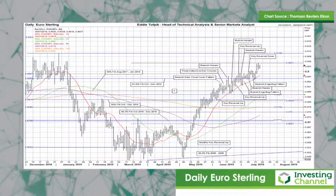We're also still working our way through the congestion area 89.59 to 90.60, formed back in December 2018, late January 2019. The next chart to look at is the US dollar against the Japanese yen.